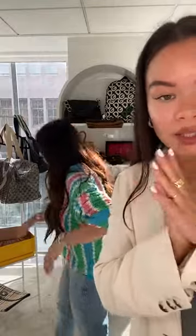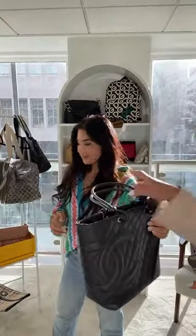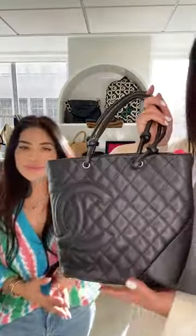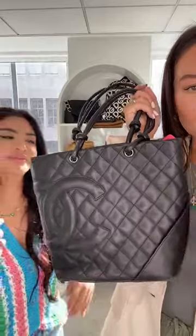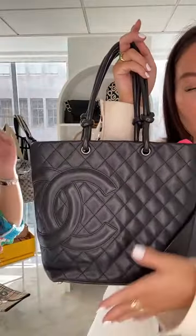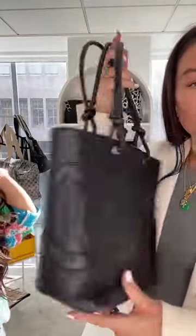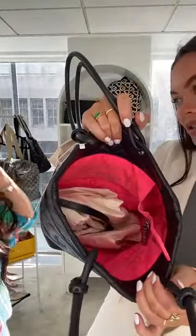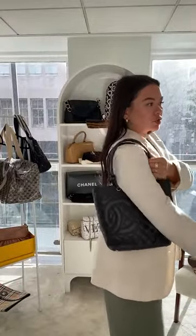So let's show a little bit of Chanel, I think. Let's do some more Chanel. Guys, we have the Chanel Cambon Tote. Love that. Now, we had this in pink. What colour do you have it in? Cream, I feel like. And this is the So Black one, so it's black on black. You've got the quilting all over, the large CC detail. I actually love this. It's such a classic. It does go on the shoulder. I have got shoulder pads on, but it does go on the shoulder.